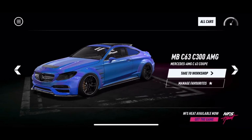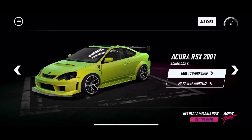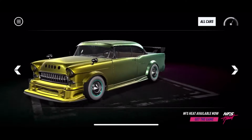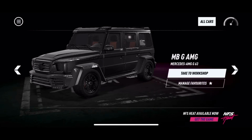The first one is a Mercedes-Benz C300 AMG. I also have an Acura RSX from 2001. I also have a Lamborghini Huracan Conformante, and this Bel Air Chevrolet, along with a Mercedes AMG G-Wagon.